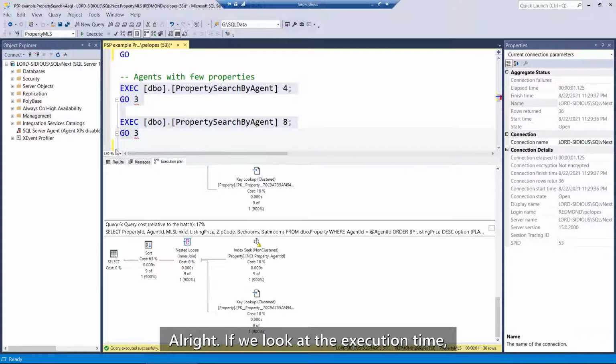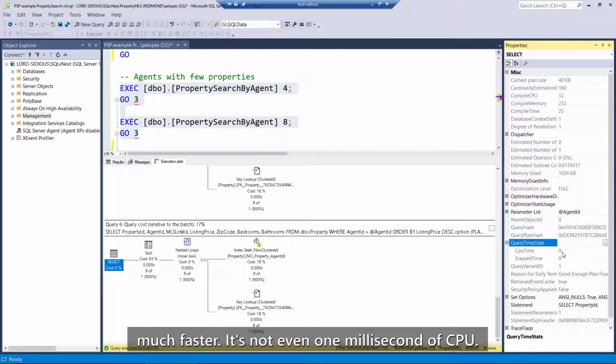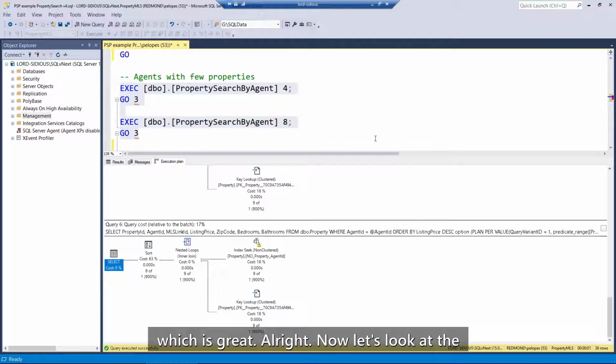All right. If we look at the execution time, obviously we've noticed that it's much, much faster. It's not even 1 millisecond of CPU. It's not even 1 millisecond of execution time, which is great.